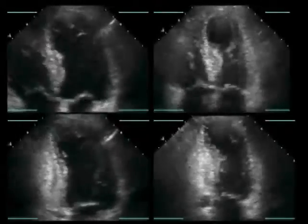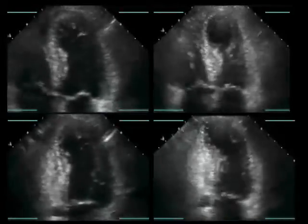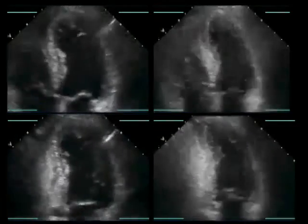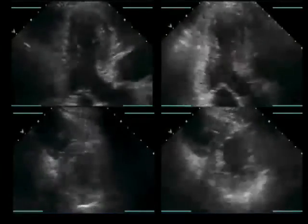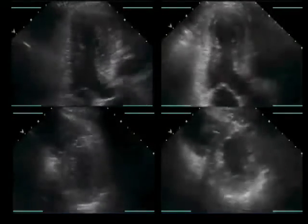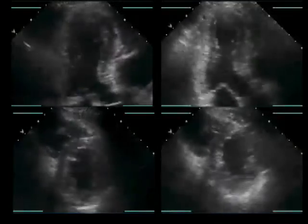The stress test is considered abnormal if regional wall motion abnormalities are seen on the immediate post-stress echo images. This example shows normal wall motion at rest, with inducible ischemia in the anterior wall. Other abnormal findings include ECG criteria for ischemia, angina symptoms, arrhythmia, or decreased exercise tolerance with a functional aerobic impairment that is 20% less than normal.